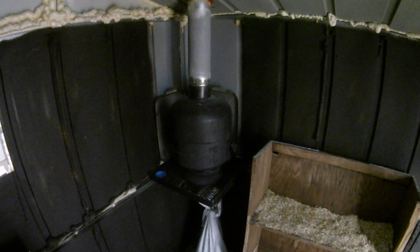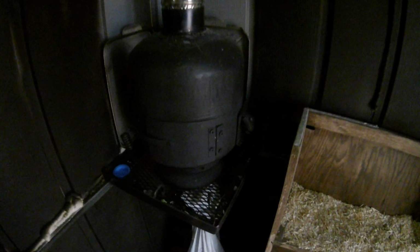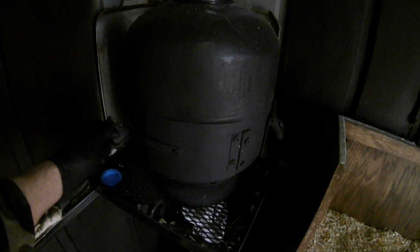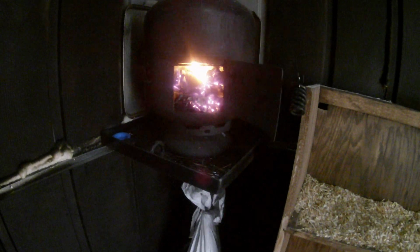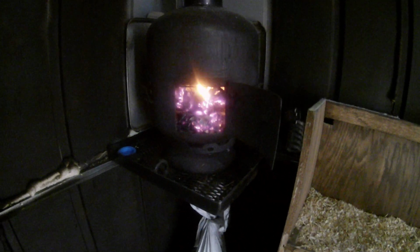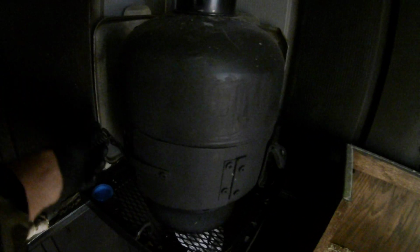Okay, so I just fired this up. It's a cold, dreary day. I just did this for a demo. And we'll see what we got here. My draft's open. My door. I got a nice coal bed. And she's going. And this is a simple HVAC 3-inch flue going up all the way out the roof.